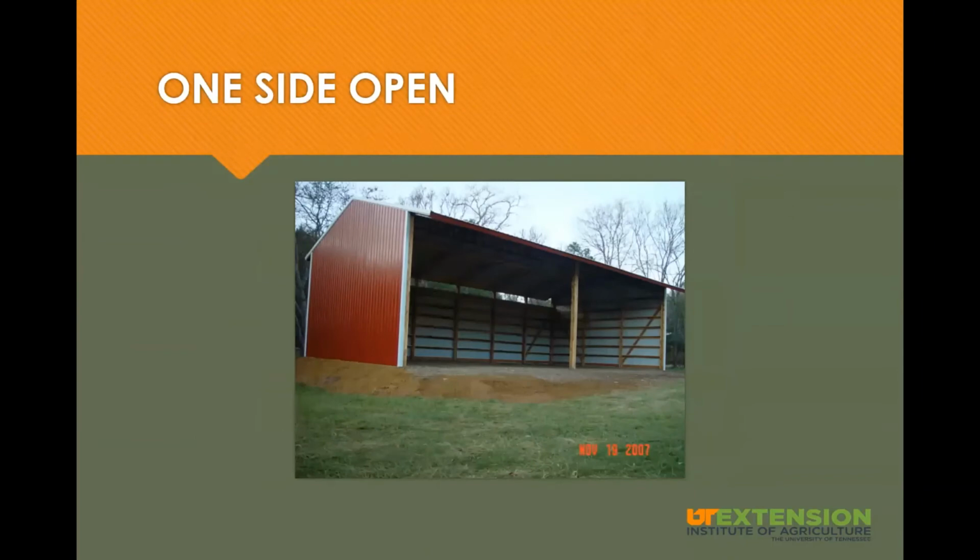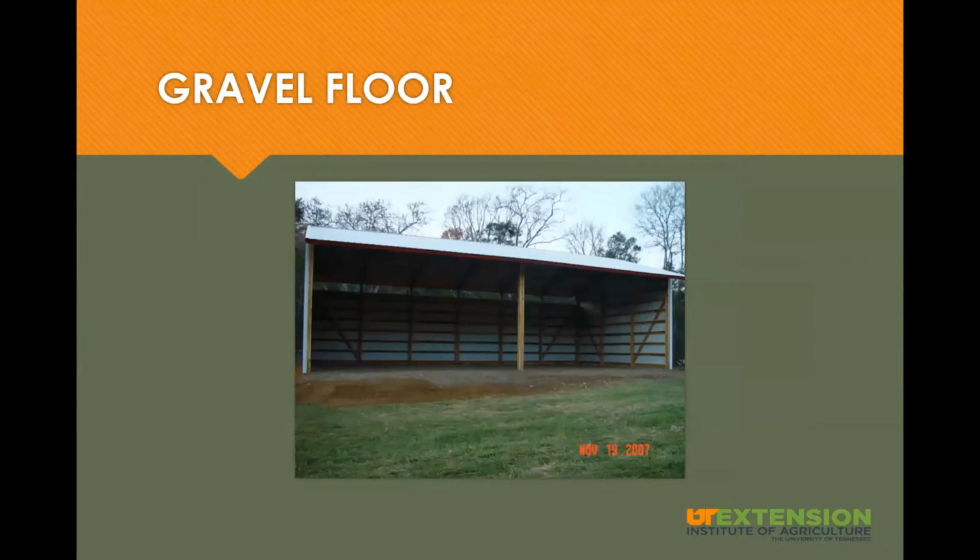This is my one side open barn, side loading barn. This is 36 foot by 60, 1 post in the middle. They've got a bar joist across the top there between the posts, and they use 8-inch post on that to hold up that weight. But again, you can go through there and separate your cuttings of hay.